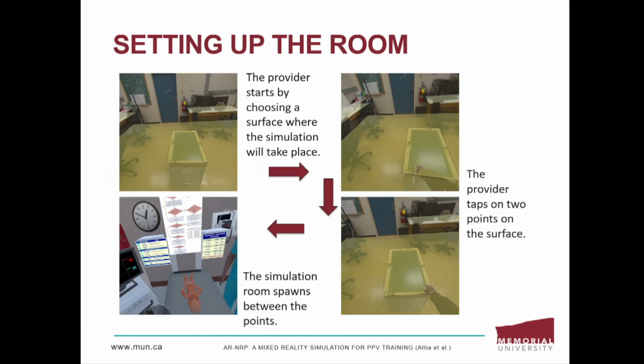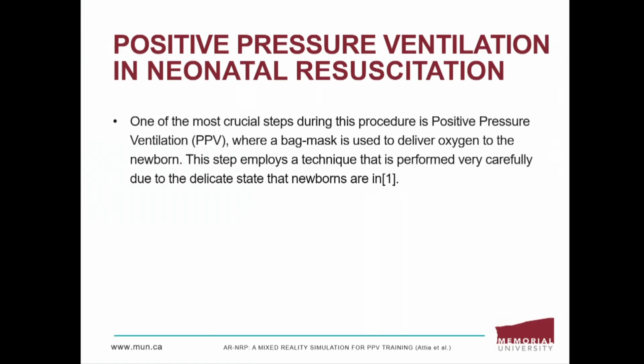Then here is the setting up of the room. So the idea is that we are going to ask the providers to select a table where they're going to have an actual baby. So basically they have to go and tap on the table, and after the tapping, the virtual room will appear surrounding that table, so that the baby is going to be on top of that table. So we want to give them the flexibility of choosing where they want to put that table.